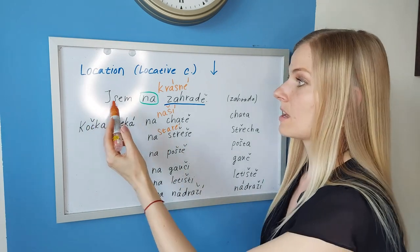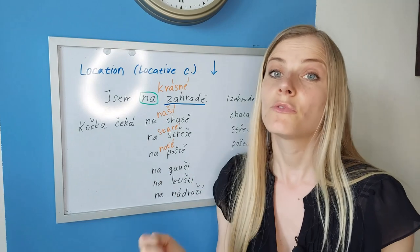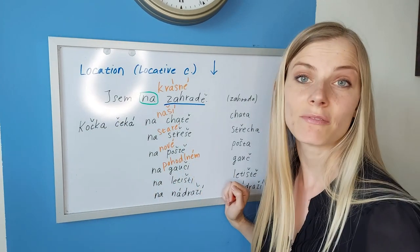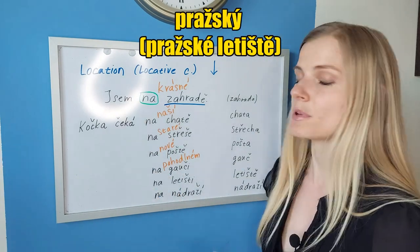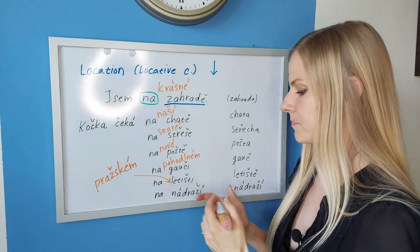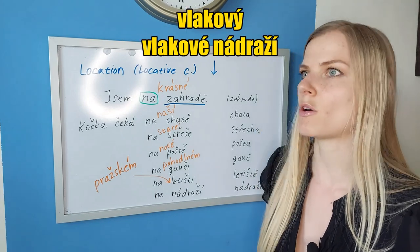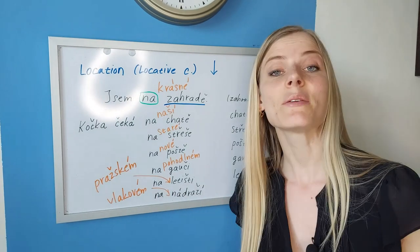I'm in the new post office. Jsem na nové poště. The cat's waiting on a comfortable sofa. Comfortable is pohodlný. Kočka čeká na pohodlném gauči. Here I want to say I'm waiting at Prague's airport using an adjective. That would be pražský. Jsem na pražském letišti. Čekám na pražském letišti. I'm waiting at Prague's airport. And here let's say I am at a train station. Train as an adjective would be vlakový, vlakové. Na vlakovém nádraží. Jsem na vlakovém nádraží.